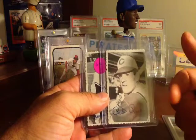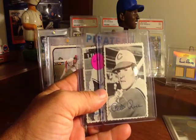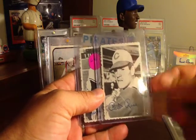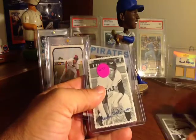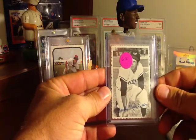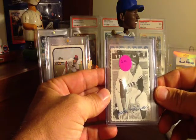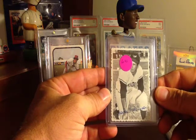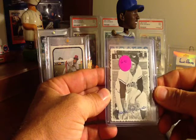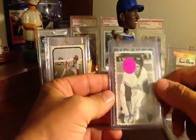But this was a good price for the Pete Rose. The one I have is absolute garbage. So this is a nice little upgrade. And then I needed the Brooks. And then this Brooks brings me up to only needing 2 more. I need the Maze, which is card number 33. And then I need the short print, which is yep, that guy.